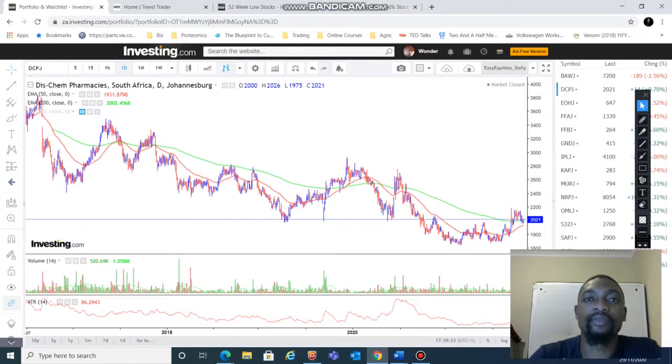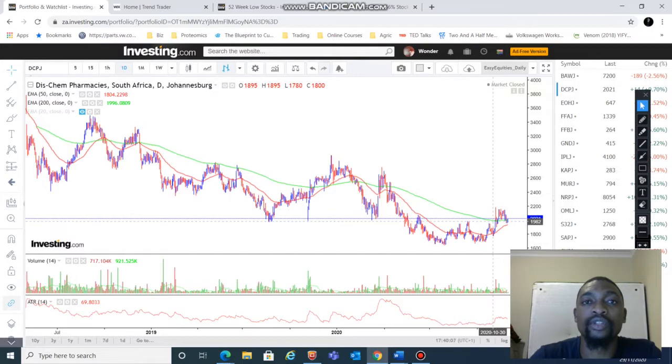So let's begin. The first stock that we are looking at is Dis-Chem Pharmacies. As you can see, Dis-Chem Pharmacies have been trending lower with a series of lower highs and lower lows until it reached this bottom around 16.50 Rand per share. From there it started to trade back above the 50-day moving average, and it's been finding support. As you can see, around early November it broke out of the 200-day moving average, and then it consolidated a bit, retraced, and found support between the 50-day moving average and the 200-day moving average.